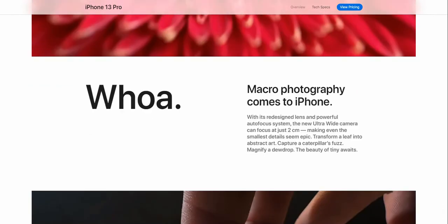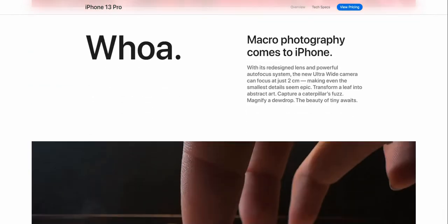Well, macro photography comes to the iPhone. So you get a macro camera on the iPhone for the first time. With its redesigned lens and powerful autofocus system, the new ultra-wide camera can focus at just 2 centimeters, making even the smallest detail seem epic.